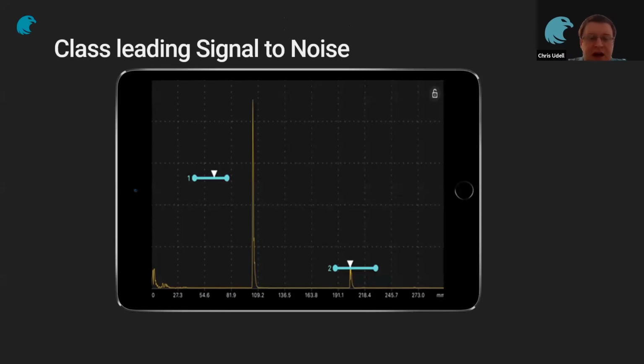You can see here, here's an example of the excellent signal to noise. This is on a V2 block using a 70-degree probe. You can see even up to nearly 300 millimeters, you've got zero noise. This is because we've used the best-in-class low noise amplifiers. We've got the perfect square wave pulsar, so you can really get some excellent signals out of there, which helps you to resolve tips better, to inspect more difficult materials. We've benchmarked this against other systems, and it's class leading on the signal to noise.